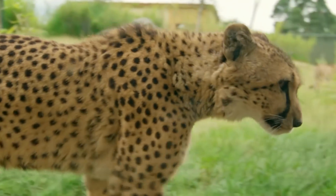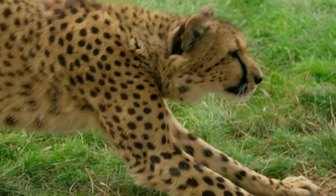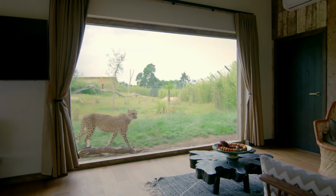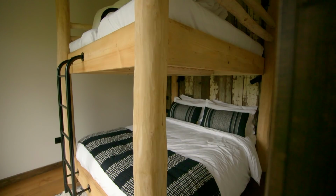These lodges are designed to give a fully immersive experience. Here, guests enjoy the company of these feline beauties 24/7. How cool is this?